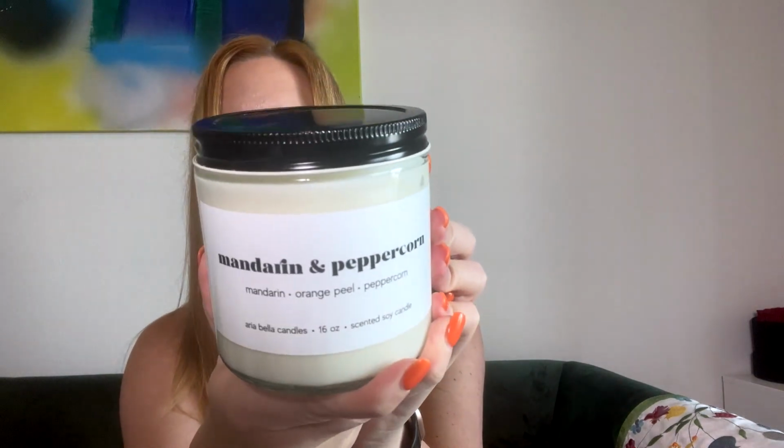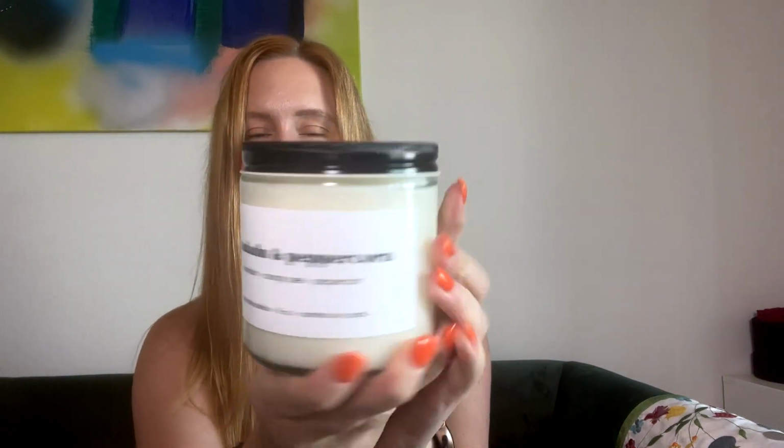And let's get this open. I'm excited. So this is a citrus and sweet and spice category for the scent profiles for this month. And we have mandarin and peppercorn. So here is the label. Notes are mandarin, orange peel, peppercorn. Again, this is a 16-ounce scented soy candle by Aria Bella.